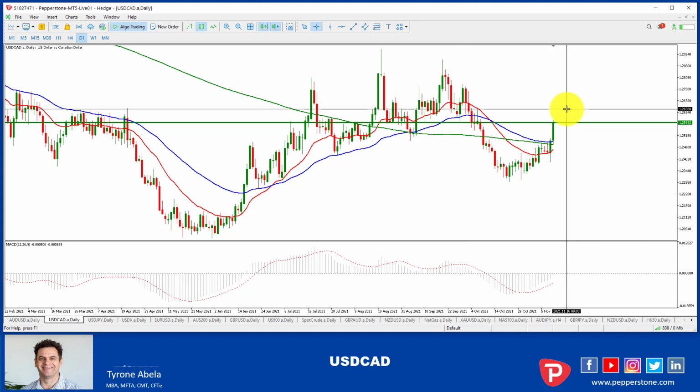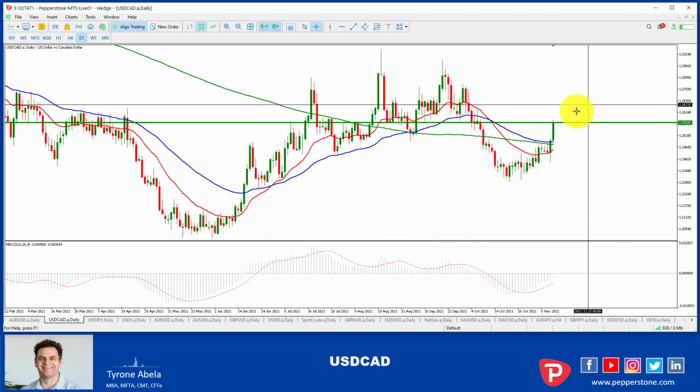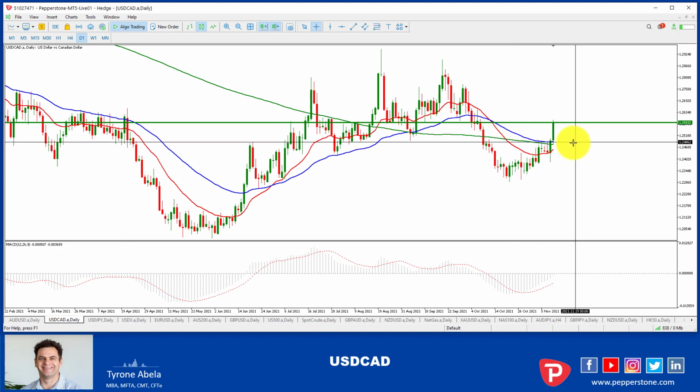So at the moment, it's all about the long, but failing that, a change of trend around this level here, and you can start shorting it back down to the maybe mid 124s again.